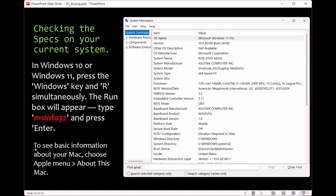If you have a Mac and you want to see this, you can go on to the Apple menu and click About This Mac. It will give you the same type of information.